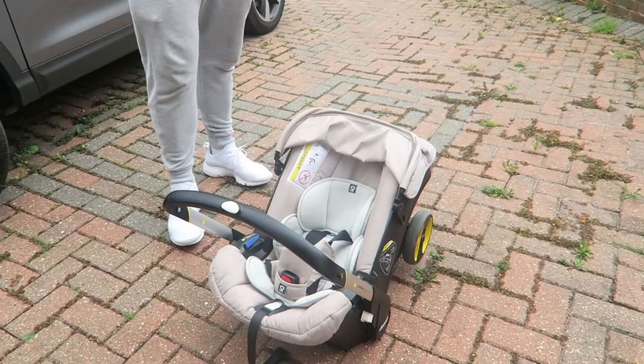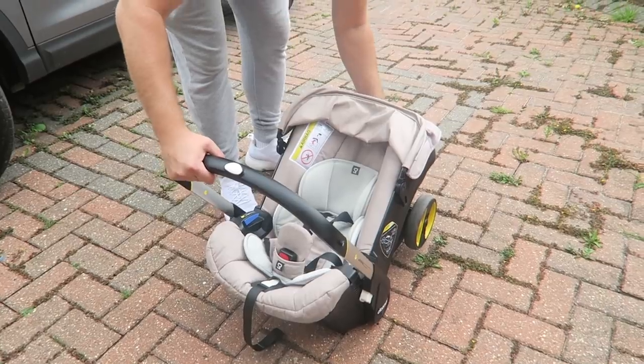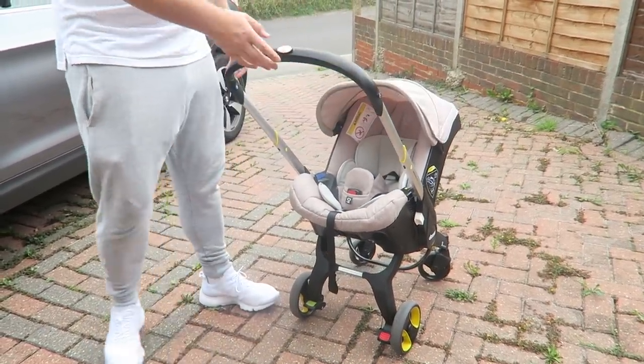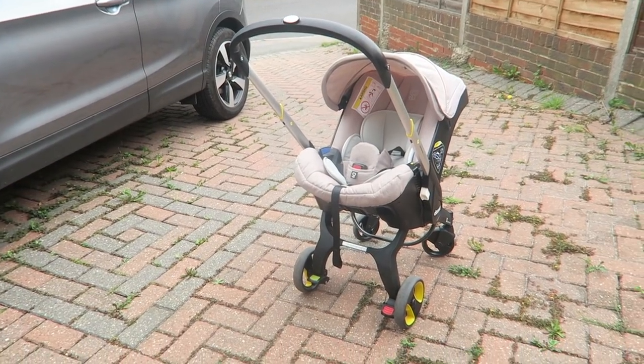I'll show an example of how to use it, but it's basically a car seat and a little pram all in one. The wheels just pop out from the bottom and then you just click it into an ISOFIX space in your car. I think you can also strap it in with the seatbelt, but you don't want to keep doing that because it's not a kind of car seat that you keep in your car. You're obviously getting it in and out all the time because it's a pram as well.